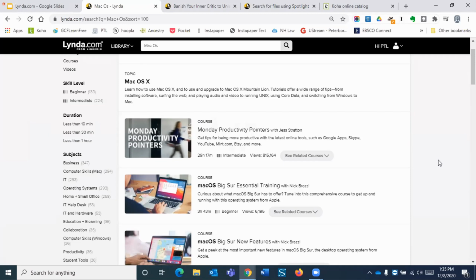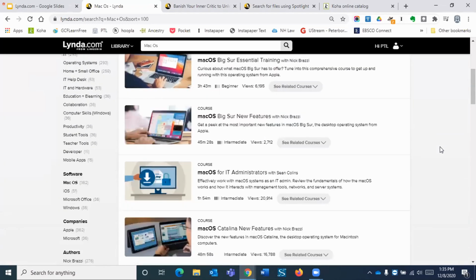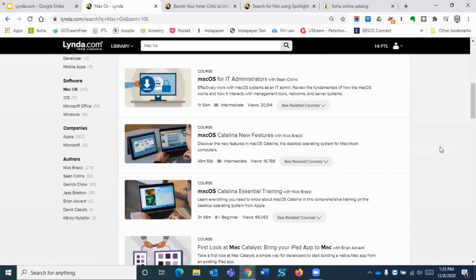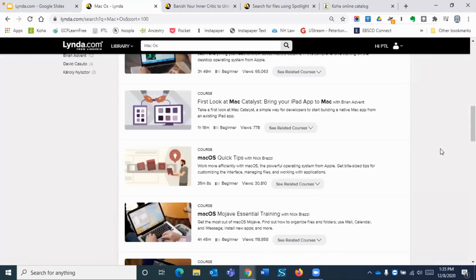So it's also important, in my opinion, to find someone with a teaching style that meshes with you. Nick Brazzi has 2 of the newest courses on Big Sur, but maybe you find his voice annoying or he skips over parts that you think are important. Then you may want to go further down the list of the newest and find someone else. However, it seems like Nick Brazzi's really running the gamut on Mac training. Yes, he seems to have dominated the field.